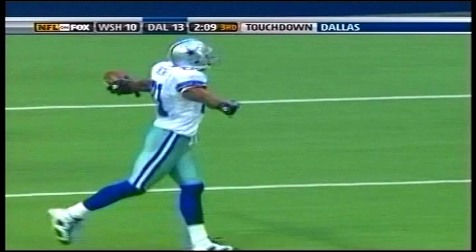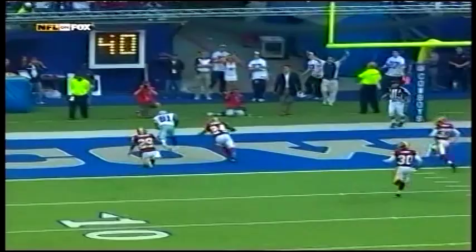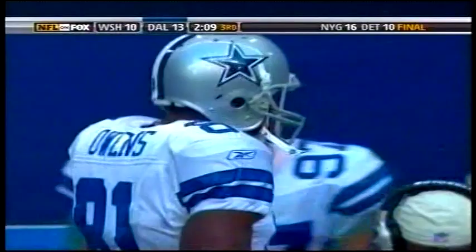Looks like there was a little confusion to start this play. You see London Fletcher here. He's got his back to the ball when it was snapped. And that's right about the area where Terrell Owens was going to be running through. Now, I'm not saying that London Fletcher had Terrell Owens, but there was clearly some confusion or some communication that was taking place at the time that the Cowboys snapped. Owens.